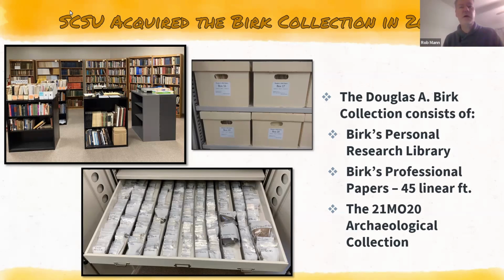I got to know Doug in the 1990s when I was doing my own work at a fur trade post in Indiana. It's a very long story, but I'll just keep it brief and say that Doug came to Indiana with the screen setup that he used at MO20 to help me with my excavations at a 19th century fur post on the Wabash River in Indiana. So I got to know Doug then, and we stayed in contact over the years.